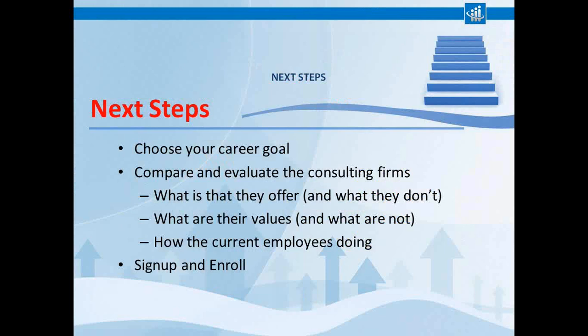So having said that, now that we understand what an Oracle ERP is, what a functional consultant would do, what a technical consultant would do, and what skills are needed, what should be our next step as we are getting into Oracle ERP? The first thing is to choose our career goal. Where do we fit in? What are our strengths? Evaluate what the consulting firms are offering. What kind of trainings are they providing? What are their values? What do their current employees think about them? And once we find out, sign up and enroll.